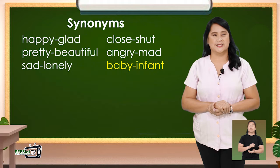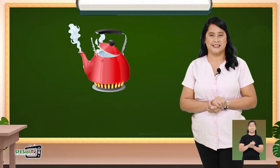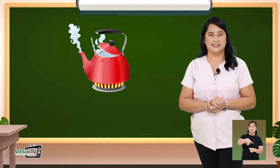Now that you know what synonyms are, let me show you another pair of pictures. Look at the first picture. What can you say about the water inside the kettle? Great job! The water inside the kettle is hot.